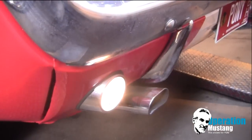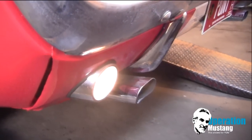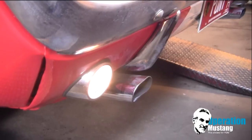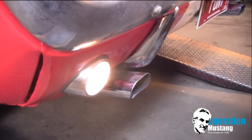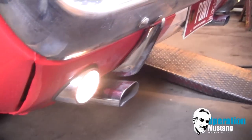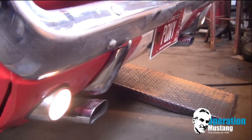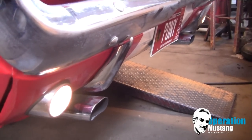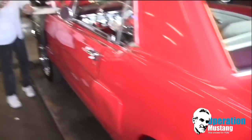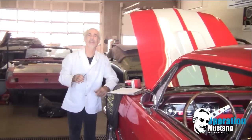Sure enough, as you can see, when I'm going from, say, neutral to reverse, as far as the switch goes, you can see that the lights come on. If I go out of the reverse selector of the switch, boom, the lights go off. Now they go on. So this switch plays a big role, as you can see, on why the reverse lights don't work. So that's the path that you have on the reverse light circuit.